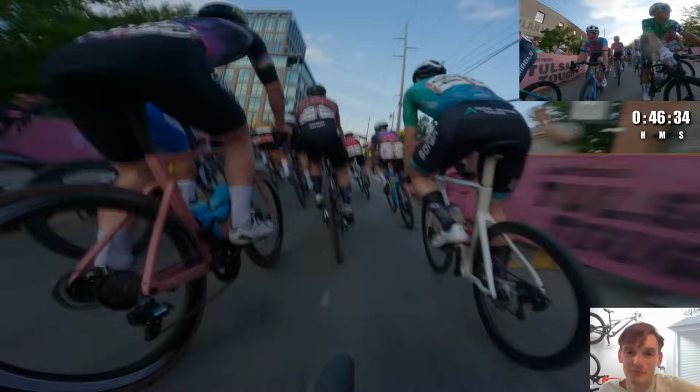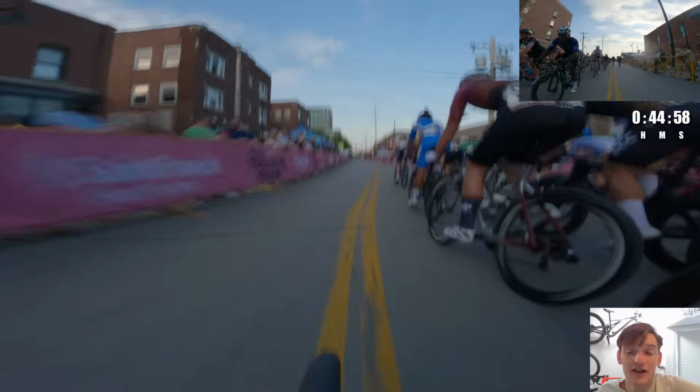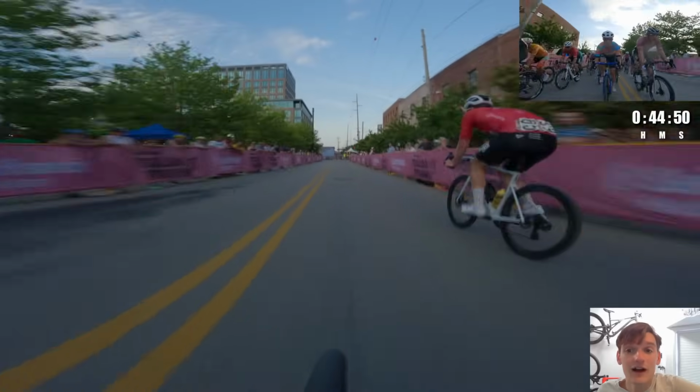45 minutes to go. And it's getting a little tense. I think everybody's pretty conscious that they need to be farther up towards the front. Tulsa seems to be pretty sketchy, but guys, two guys still off the front here. I kind of want to make it across.